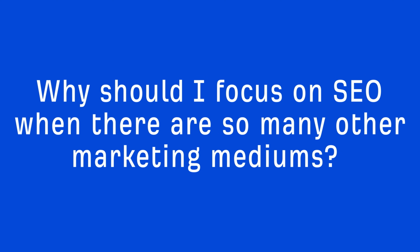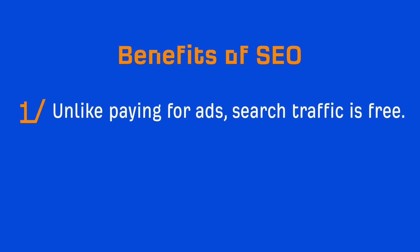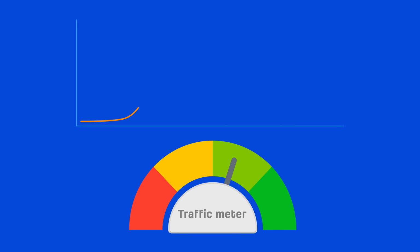Now you might be thinking, why should I focus on SEO when there are so many other marketing mediums? Well, there are 3 major things that attract marketers to search engine optimization. And in my opinion, these 3 things make SEO the best traffic source. Number 1, unlike paying for ads, search traffic is free. Number 2, organic traffic is typically consistent once you're ranking high, whereas other mediums like social media and email marketing often result in traffic spikes that usually end up fading to nothing.